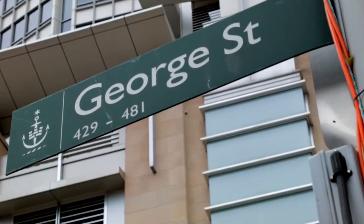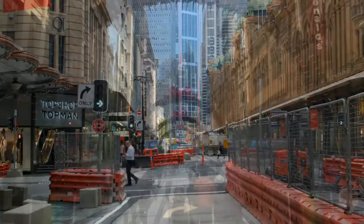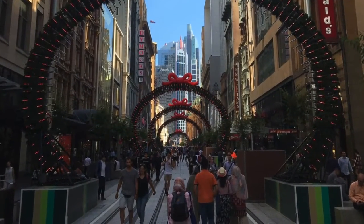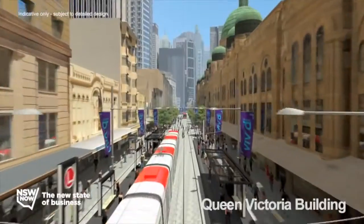George Street is being returned once again to Sydney's main high street. I don't think anyone will dispute that now. Parts of George Street are finished. People are commenting all the time now about how beautiful it looks. The trams will be running up and down there next year. It really is the north-south spine of Sydney. We asked ourselves, if that's the north-south spine, what's the east-west spine?